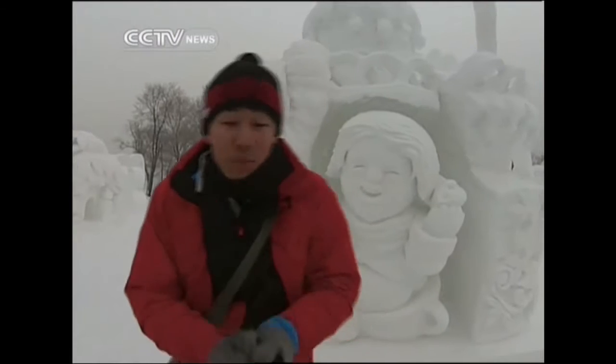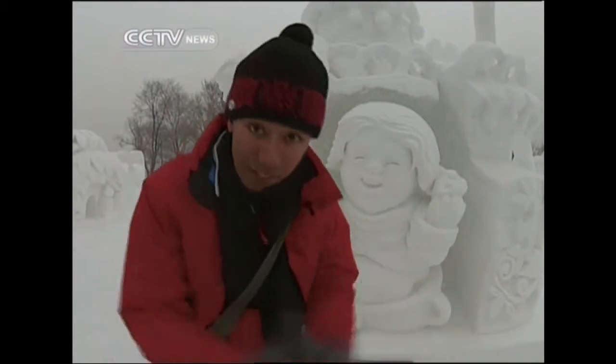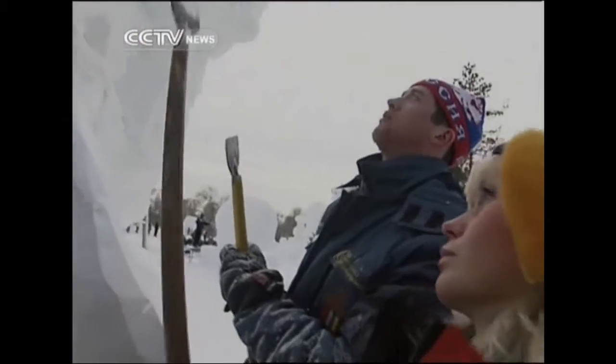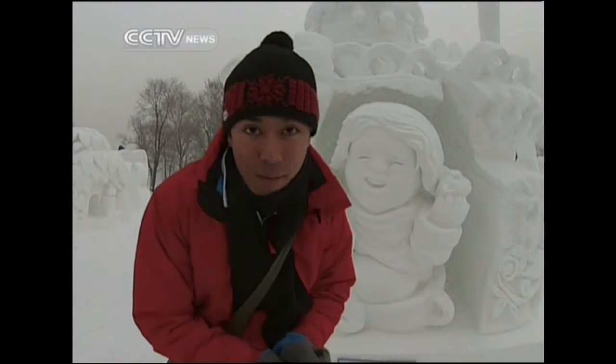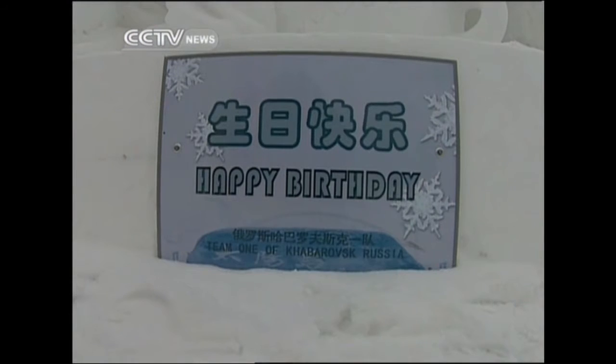So the snow sculpture exhibition happens every year, and within this exhibition there's a competition that also happens every year between people from lots of different countries who all come here and sculpt the best snow sculpture they can come up with to win the main prize. And this was this year's winner from Russia. Check it out, pretty cool, huh?